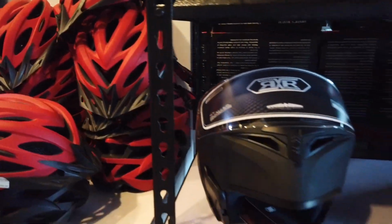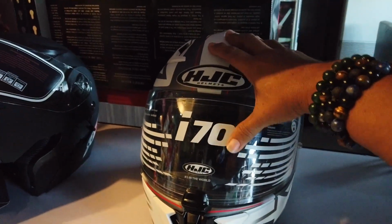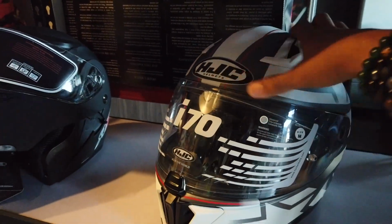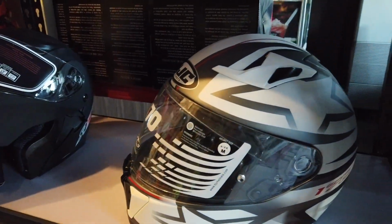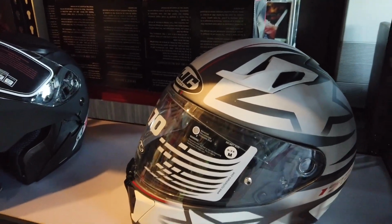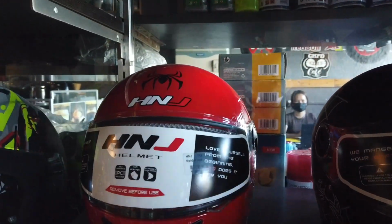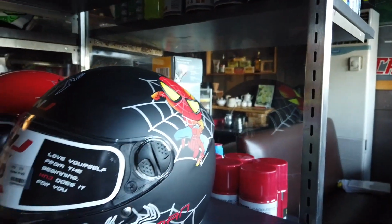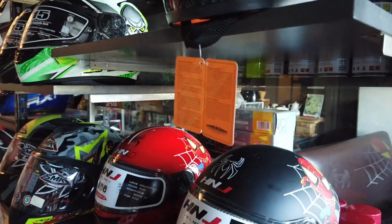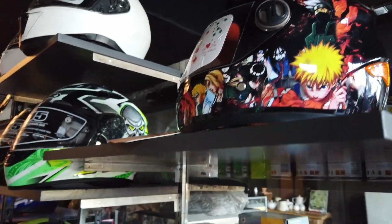So they have this HJC. This is a non-European brand, and this is 9,000 pesos. For a kids' bike helmet like this, it's 750 pesos, and you can see it's for kids because it has a Spider-Man logo, and even this one with Naruto. Are they the same price? This Spider-Man and Naruto, same price.